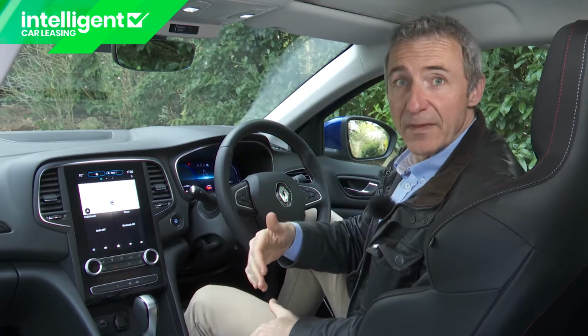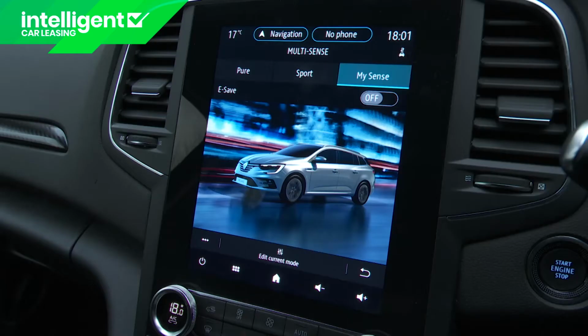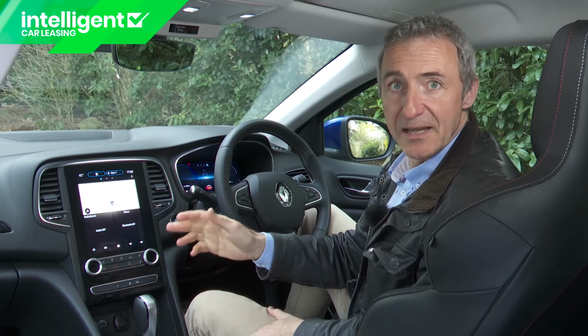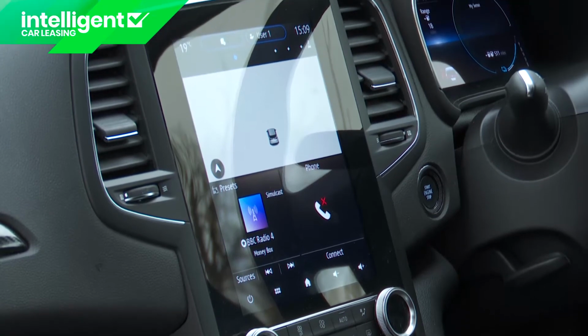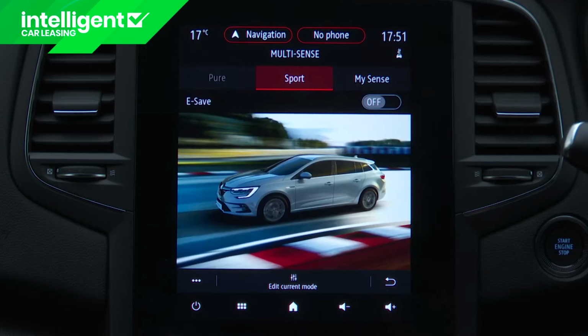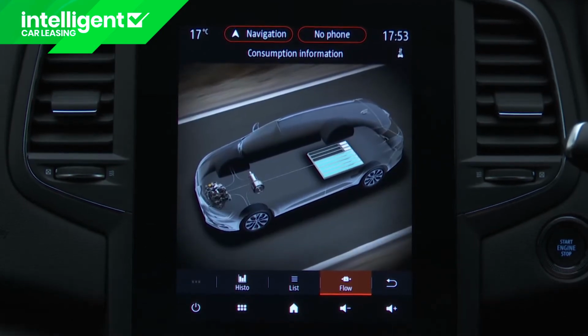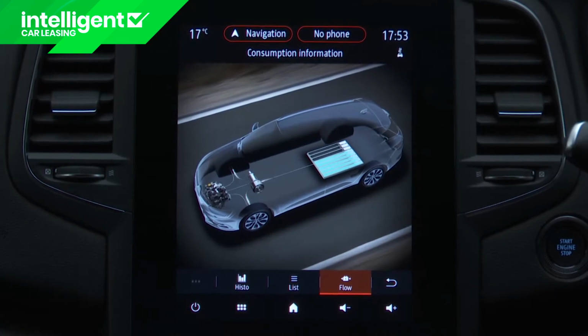Inside, changes over the ordinary Megane are fairly minimal. There's an EV button amongst the piano-style keys below this central EasyLink infotainment screen, which will be either 7 or 9.3 inches in size, depending on the trim level you choose. This monitor has various EV-specific menus, including a useful energy infographic that shows at any given time what's being powered by what.